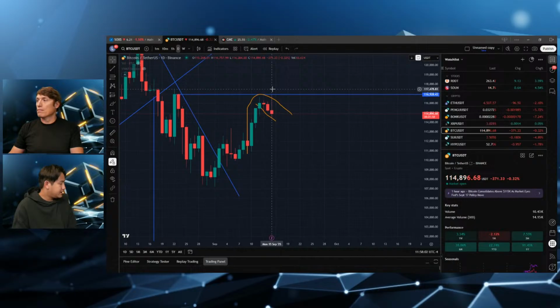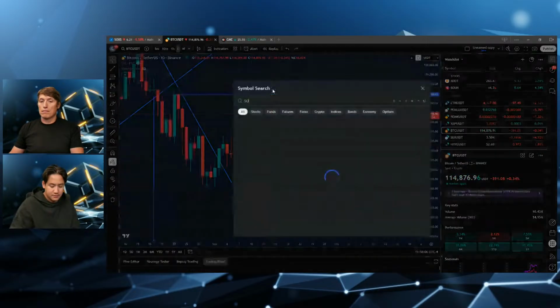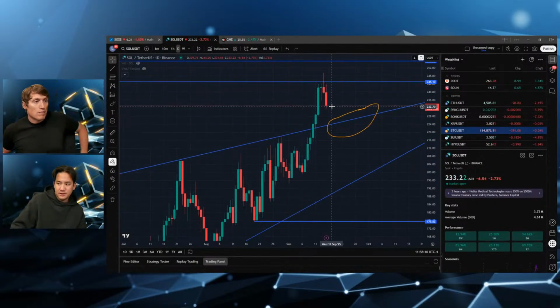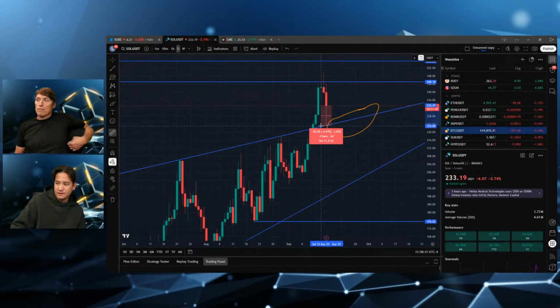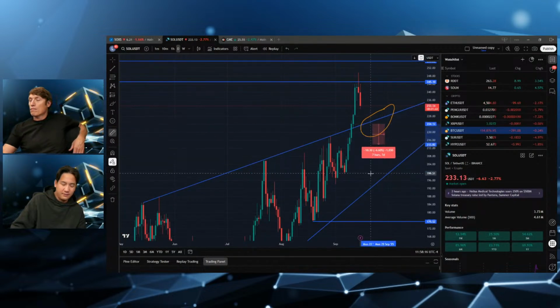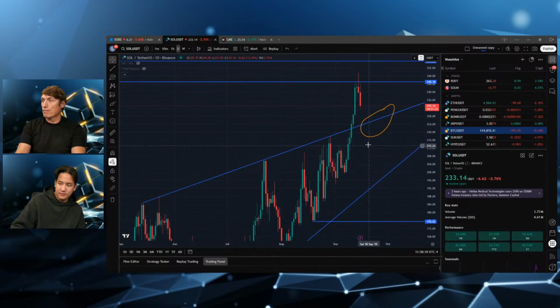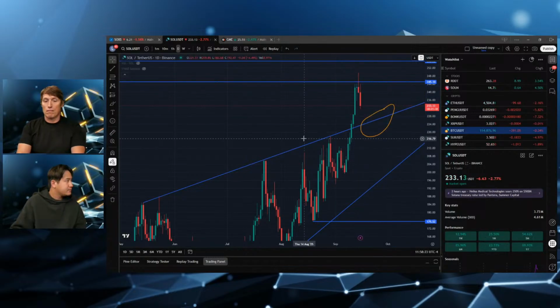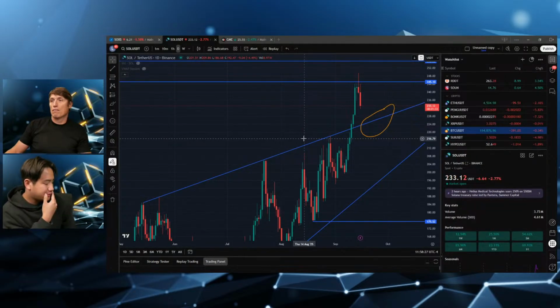Tommy says, "What are the buy levels in Solana and XRP on this recent pullback?" So back to Solana, I would consider getting in on a retrace to this trend line, right? And I would probably stop out like 5% lower and look for a move up at least 10% higher and have a 2-to-1 risk to reward ratio, or 1-to-2 risk to reward ratio.